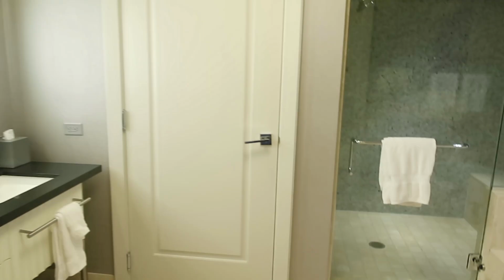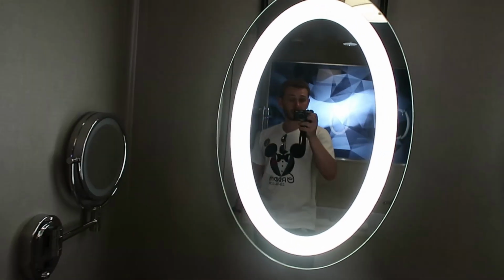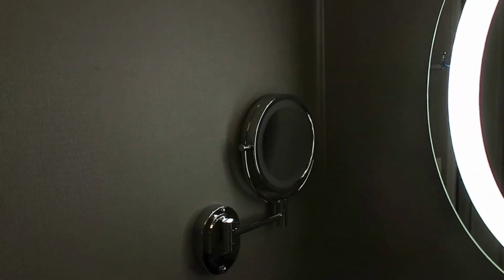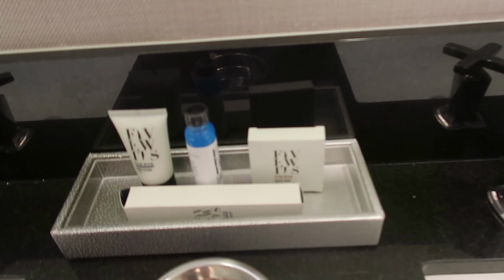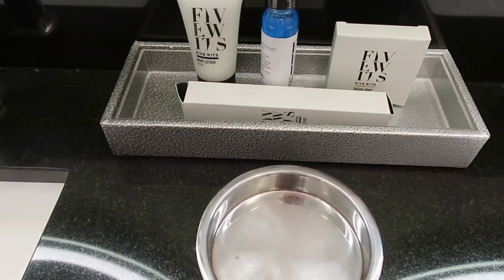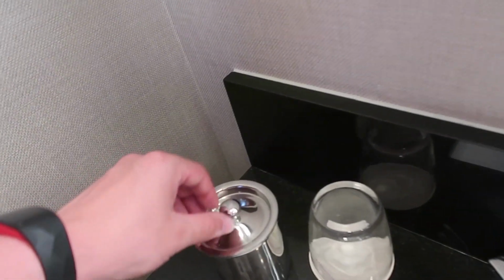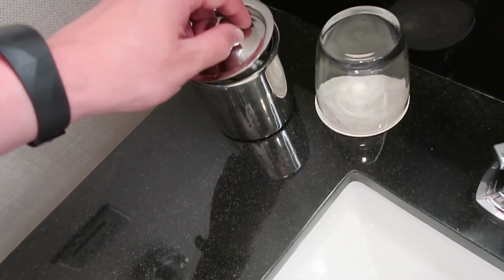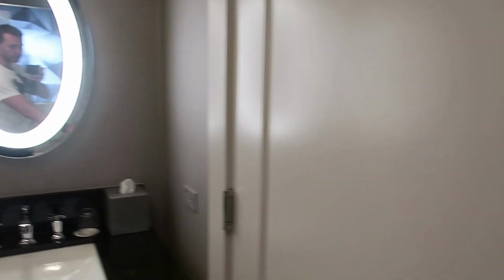As we go in, we have to our left a bin, light switches, vanity mirrors, a smaller pull-out mirror, his and her sinks. We've got a facial soap, mouthwash, body lotion, and a dental kit which includes toothpaste and one toothbrush. And you have earbuds. Outlets, a drawer with a hair dryer in it, an empty drawer. As we come round to our right, oh sorry, more outlets there.